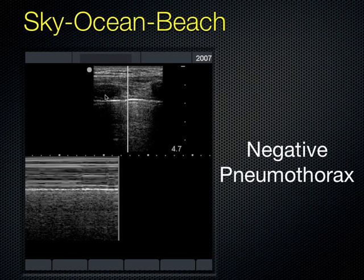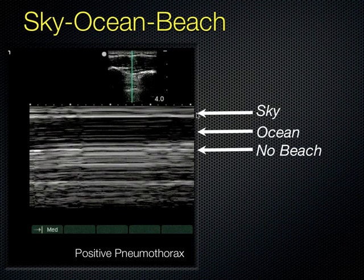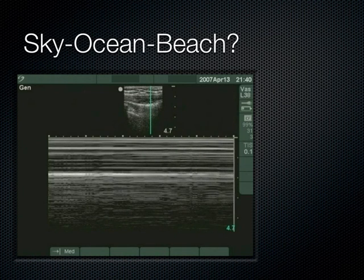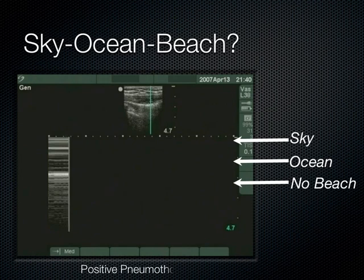Okay, so rib shadow, pleural line, sky, ocean, beach. No pneumothorax. Over here, on the other hand, rib shadow, pleural line, M mode spike, and you come down about halfway down that spike. That's where you should see the pleural line, somewhere around here, maybe over here. No beach. Barcode sign. Pneumothorax, positive. What do you think? Pneumothorax, yes or no? I'm going with yes. Sky, ocean, ocean, horizontal lines, no motion.